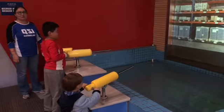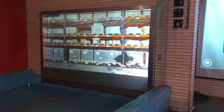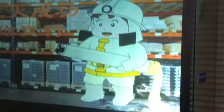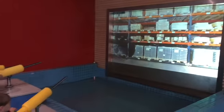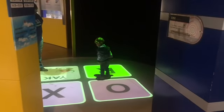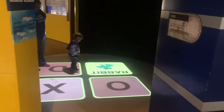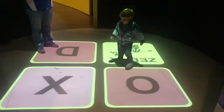I think Jamie figured out how to spread the water. Good job, Jamie. Oh, there's more. There's fire. Yay. Oh, fireman. You see, Jamie figured out by himself. Yeah, good job, Jamie. Oh, more fire! Good job. Yeah! Robin! This is perfect for him. Zebra!